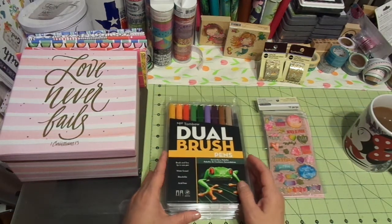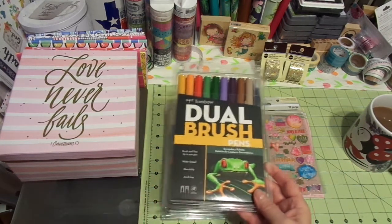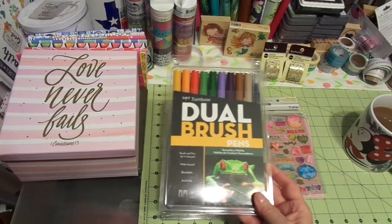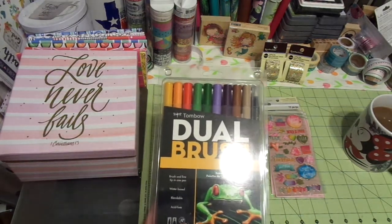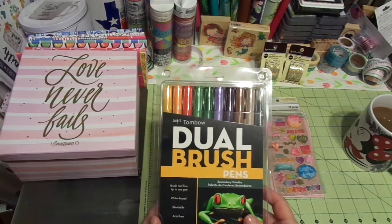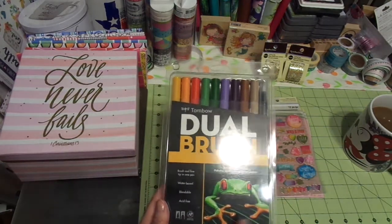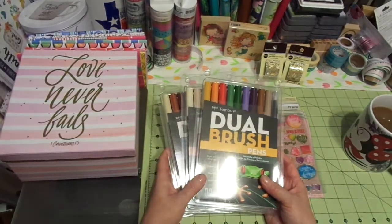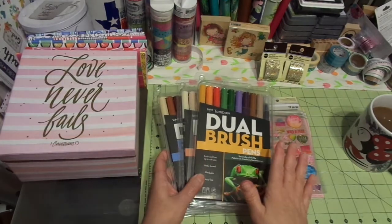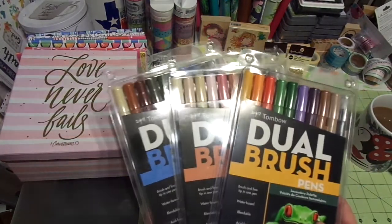So in between running to the hospital and doing all the things this week to get paperwork and film and all that, I ran by Michael's on Tuesday morning, and I'm going to share Tuesday morning in a minute, in another haul, but they have their dual brush pens and they were half off. I also have the La Plume pens, and I had the basic color set of this Tombow dual brush, and I really like both of them for different reasons.